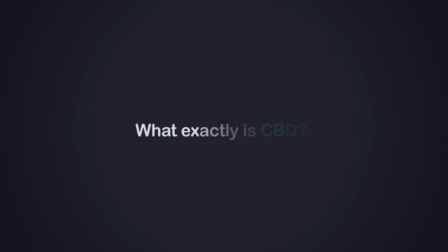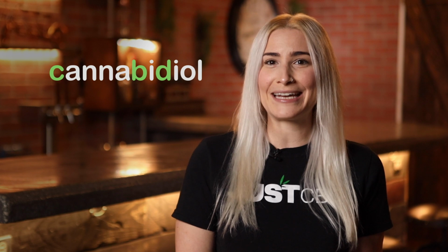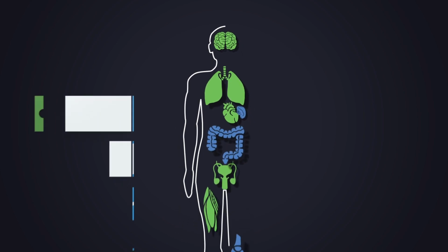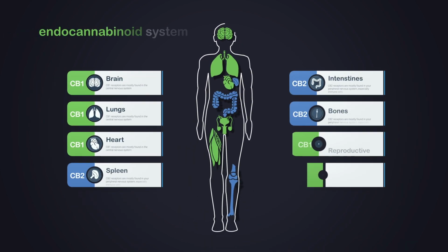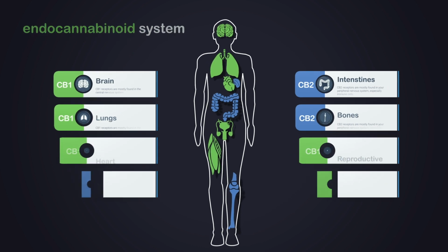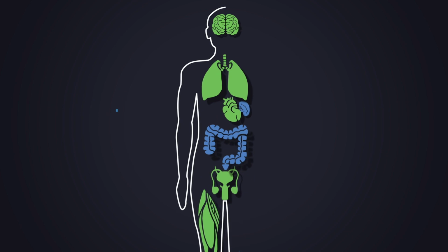So what exactly is CBD? CBD is short for cannabidiol, and it's a naturally occurring compound that comes from the hemp plant. CBD interacts with our CB1 and CB2 receptors. These receptors are instrumental in managing pain, stress, appetite, and sleep, and they communicate through the transmission of cannabinoids. Take a look at some of our other videos to learn more about CBD.